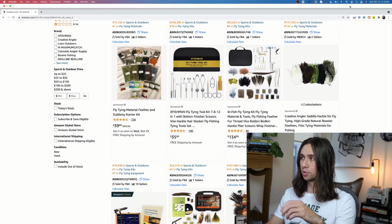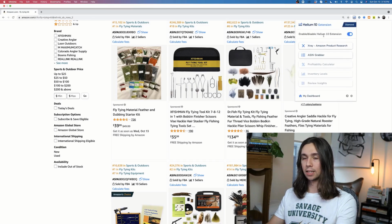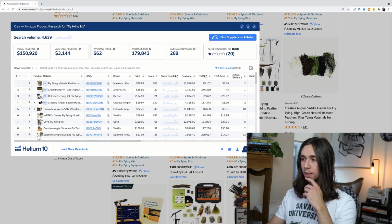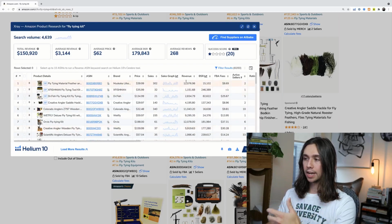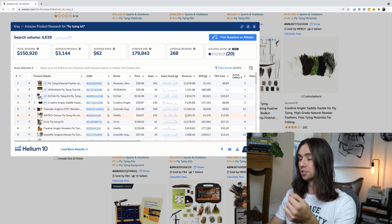when you start using a tool like X-Ray by Helium 10. Now, when I pull this tool up, it's basically going to show us the revenue of all the sellers selling these products on Amazon. And what we see here is that there's nothing really too over the top, too extreme about this product. We got 11, 12,000, 4,000, 2,000, 9,000, 5,000. What we don't see is an added zero to all of these. 120,000, 10,000, 20,000, 40,000, 110,000, 90,000, right?